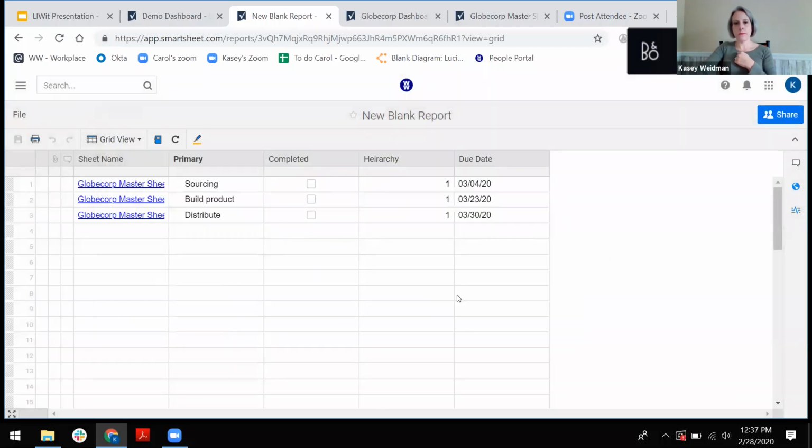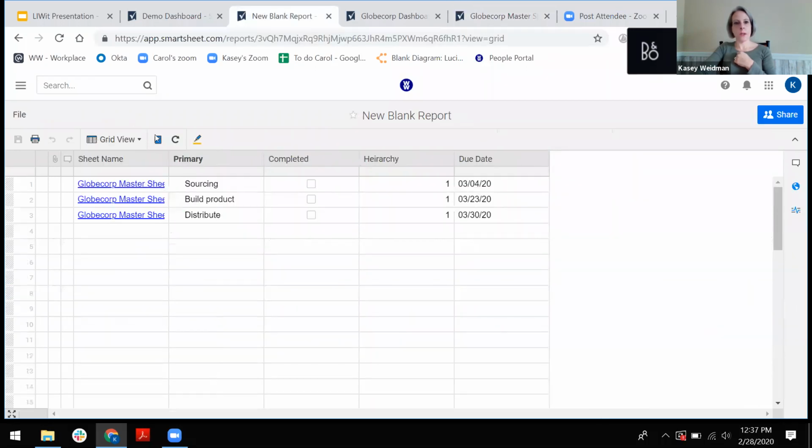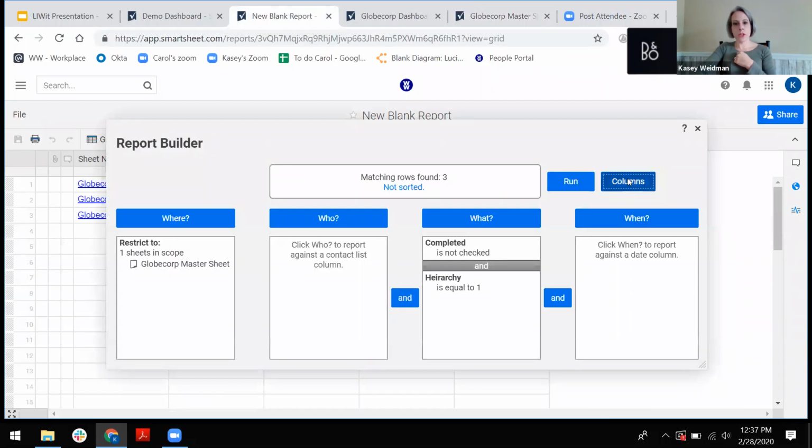So I found us 3 columns. We go back here and see we have 3 things that are undone: the sourcing, the building of the product, and the distribution. So there's that. If we want it to look a little different, we can change what columns.